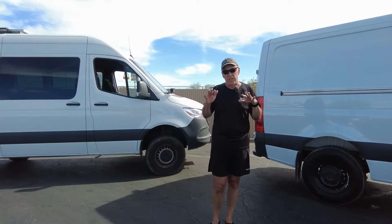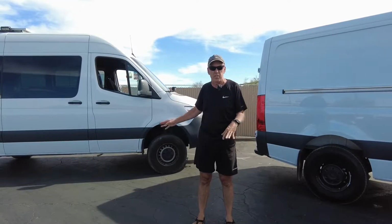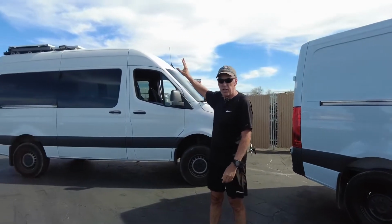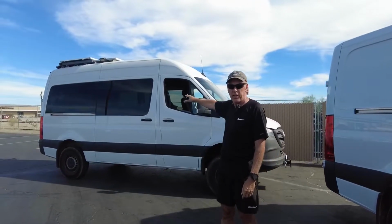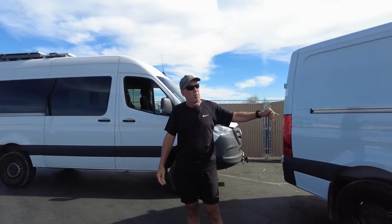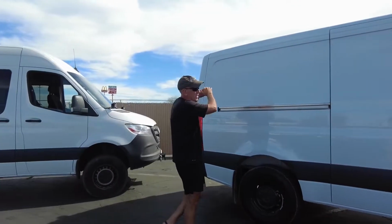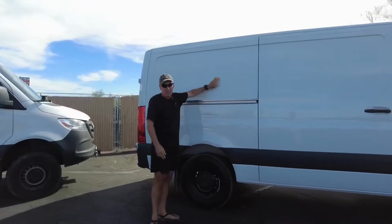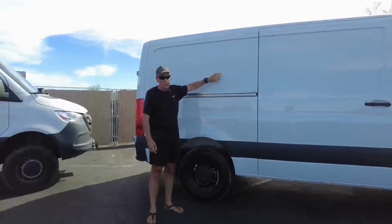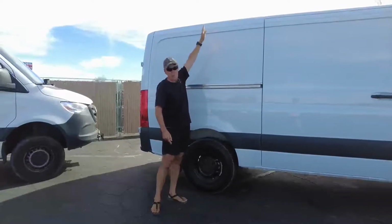So one thing to look at on both of these vehicles, outside of the four-wheel drive and the engine, is the height difference, obviously. This one is about 12 inches taller, interior-wise, than this one. But if you take that away, everything else is the same. We're going to be putting windows in here, but the window cutouts are the same. So it's from the roof up that's different.